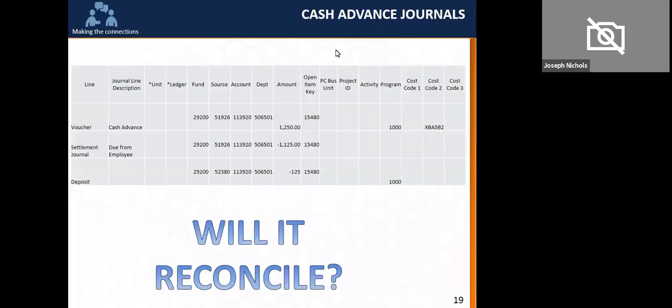Okay, so I'll just describe this. This is a cash advance from the voucher stage to settlement journal, and they had a deposit to go with it. It was a cash advance for $1,250. When we review to close this out or to reconcile it, we're looking at the journal description, that top row up there. We're looking at the funds, source, account, department, amount, and open item key. We're going to look to see if there's a program code and cost codes there, to see if that has been completed. So take a moment to look at this and let us know, will this cash advance be reconciled? You can raise your hand when you have an answer and tell us why.